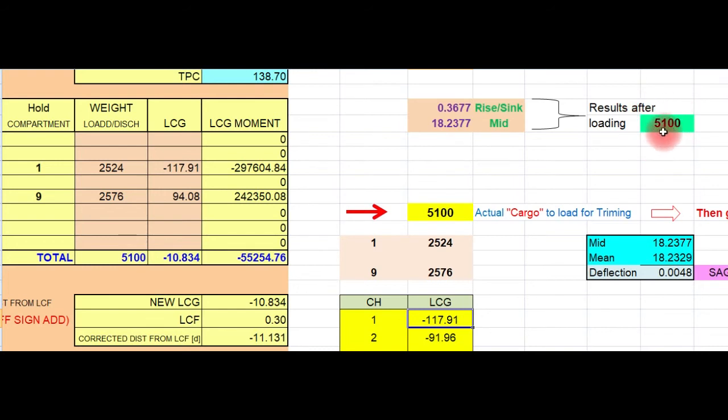If you loaded 5,100, your mid draft will be 18.23. So this is excess. But paano sa maging excess? Let's put 5,200. Ayun na, excess na siya, 1824. So sobra na yung kargamento. So you will be overloaded if you put 5,200.